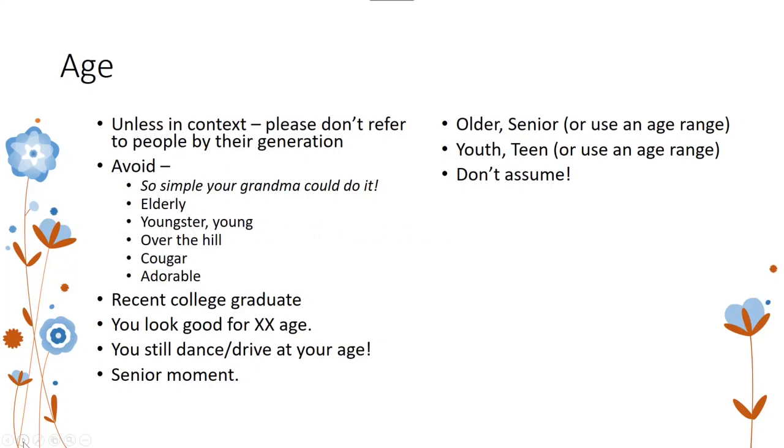Age. Unless in context, please don't refer to people by their generation. So unless I was giving a talk and I'm talking about baby boomers or Generation Z, I really shouldn't say and stereotype and stigmatize a whole group of people. Please avoid things like so simple your grandma could do it. Elderly, youngster, young, over the hill, cougar, adorable. Please use youth or teen or use an age range. Use older or senior or use an age range.